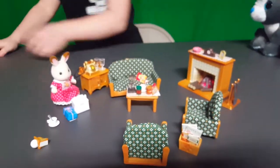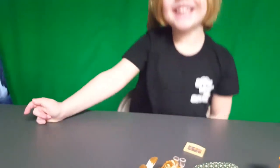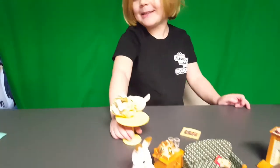All right, so if they want to see, the bunny sleeping on the table. Bunny, no. That's not a bed, bunny.